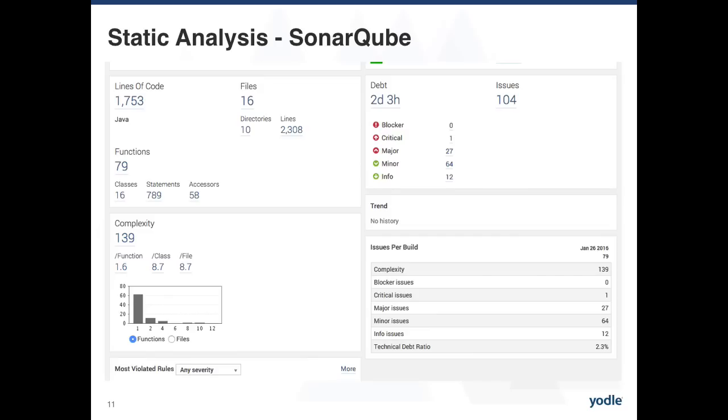So one of the first really easy things we did is static analysis. And there's a bunch of ways to do this. Like I said, we do a lot of Java, and SonarQube is a good Java static analysis tool. It generates a website with all the static analysis stuff it found. This is an example.